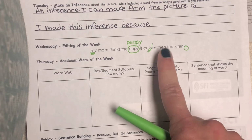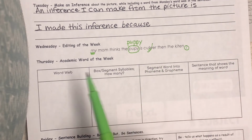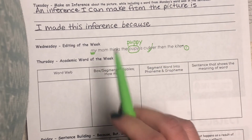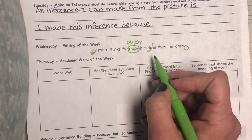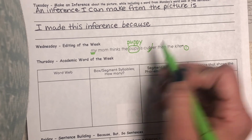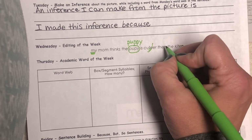This word then, remember how I told you that if it's THEN, you could try to replace it with the word next and see if it would make sense. So we can do that. My mom thinks the puppy is cuter next the kitten. Doesn't really make sense. We're talking about comparing. Remember that in Monday's Bellringer, I also said that ER can mean that you're comparing something. So if you see that ER, that's a clue. We're comparing the cuteness of a puppy and a kitten. So this one should actually be the THAN.